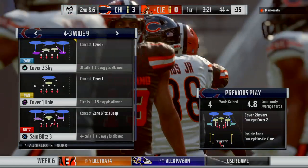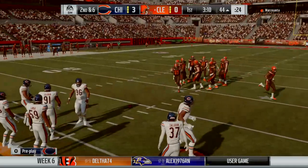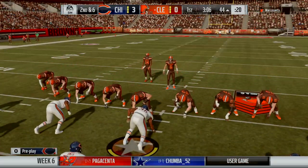It's a pickup of 4, and it'll bring up 2nd down. I call that play a success. A nice inside run sets up a very manageable 2nd down. A very solid gain on that play.